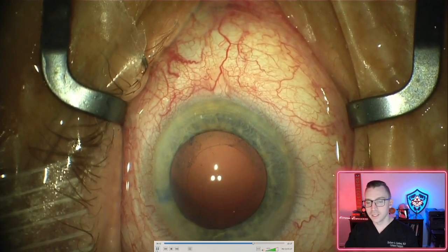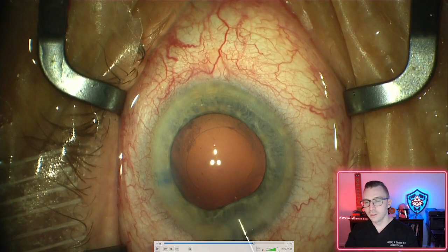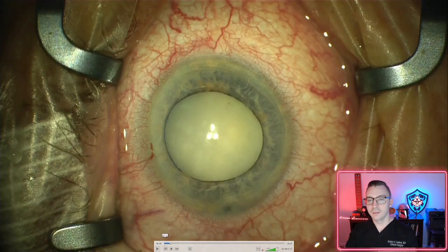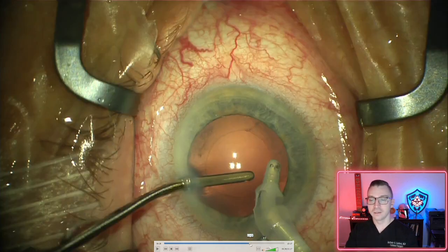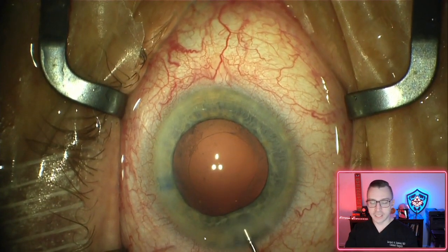Really cleared up nicely. And so if we compare the red reflex here versus what we had back here, dramatically different. I mean, you can tell patients not seeing much of anything right here. Now they're getting a lot of light into their eye. That's great. But we're still not done.